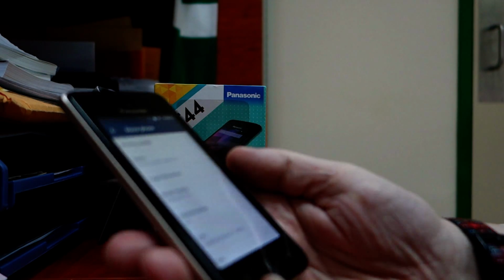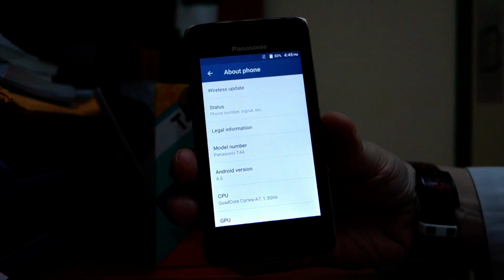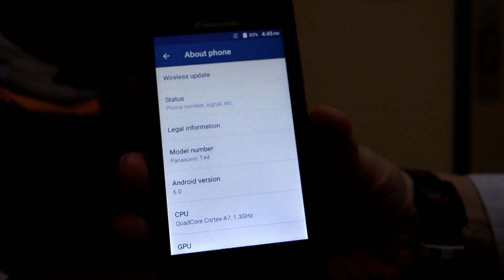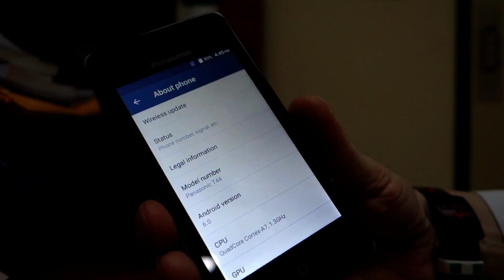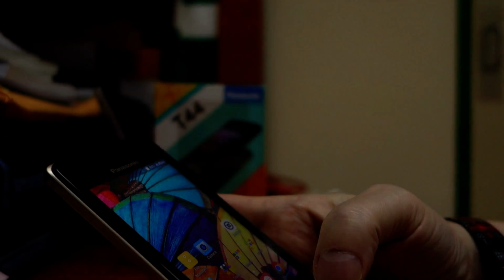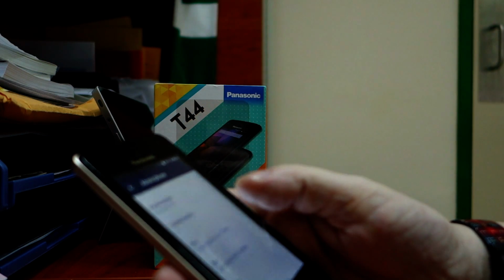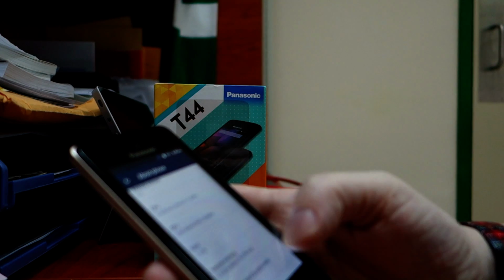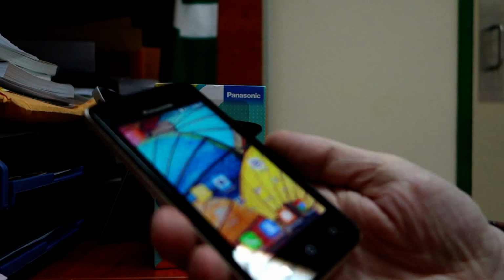And as I said, it has Android 6, and I'll prove it to you in case you think I'm lying. Can you see here? Android 6. Right, so it's got Android 6. Oh, and I meant to check the GPU. It has a Mali 400. And also you get wireless updates with this phone.